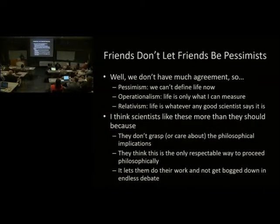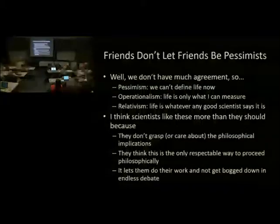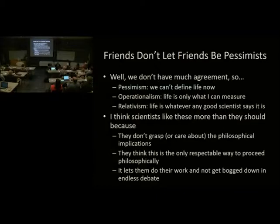Okay, so one of the common moves that people like to make is towards some sort of pessimism about definitional stuff, and I've written on this, so if you really want to know the skinny on why you shouldn't let your friends be pessimists, you should read some of my work, but here's a quick view. People might say, oh, well, if the question is how much agreement there is, and there's really no agreement, then we've got three related moves we might make. One, let's just not define life. We can't do that right now. We'll wait until biology is fully mature and a definition will plunk into our laps and then we'll all be happy, right? Two, operationalism: life I'm going to define as whatever it is that I like to measure, right?